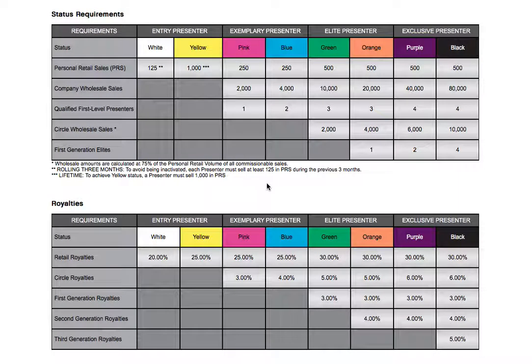Darina here, and I am so excited because I get to talk to you today about one of the most exciting things of your new business with Younique, and that is the compensation plan. So, how you get paid.